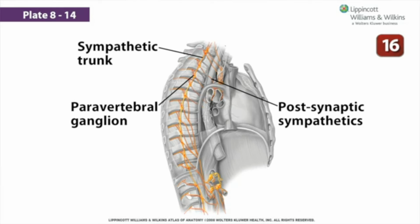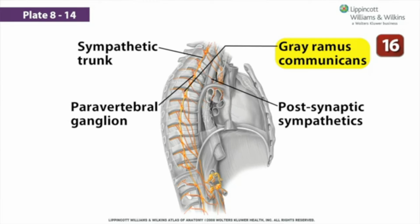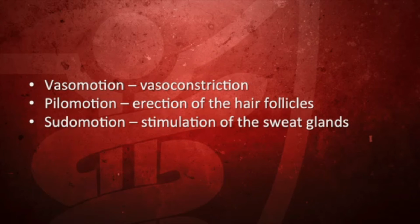then pass through a gray ramus communicans, which connect the sympathetic trunks to the ventral rami. The postsynaptic sympathetics follow the ventral ramus to the target organ. Sympathetics are involved in vasomotion, pilomotion, and sudomotion. Specifically, these actions are contraction of the smooth muscle of the blood vessels, or vasoconstriction, erection of the hair follicles, resulting in goosebumps, and stimulation of the sweat glands, resulting in sweating.